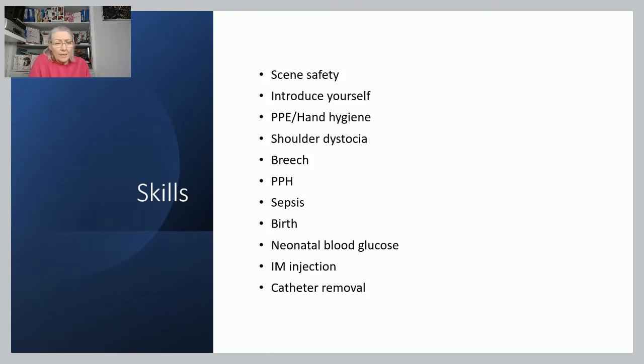So things that will be the same in all of them is your scene set. Or the other new ones that have been added in from June are neonatal blood glucose monitoring, which I believe is an 8 minute, but I would have to check on that. Your intramuscular injection and your catheter, removal of Foley's catheter.